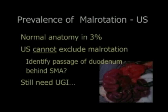However, when you're doing your due diligence and trying to find the cause of vomiting in a child, do look at the position of the SMA and SMV. It may give you indications that you need to go further.